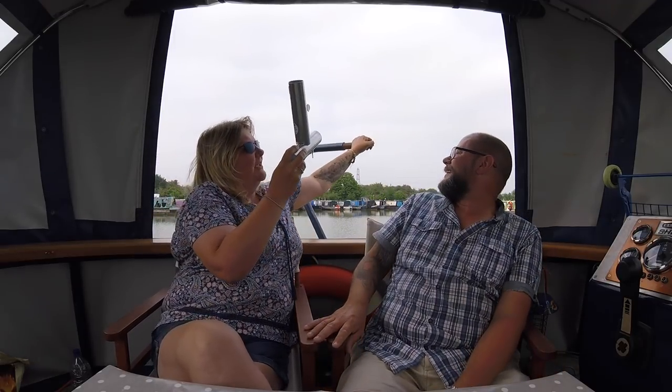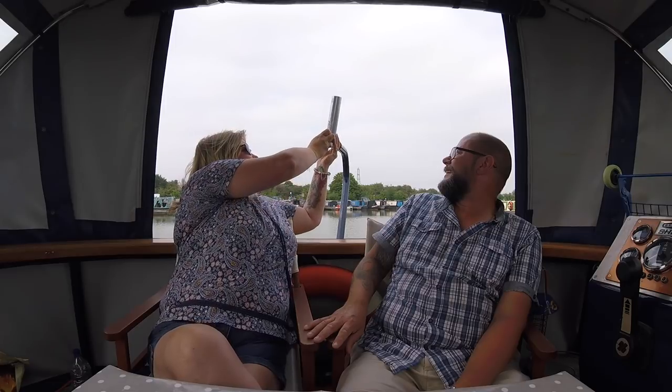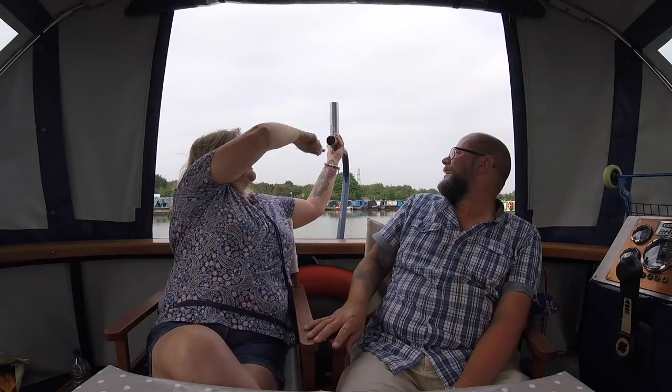Another thing we bought from Crick Boat Show was this. It's a brolly mate, and it fits onto your tiller. Well, when you've got the actual tiller arm on, it's not on there at the moment, but it fits onto here and screws on. And then you can put in an umbrella or a rotary line, to do your washing, or even a parasol would go on there as well, wouldn't it?